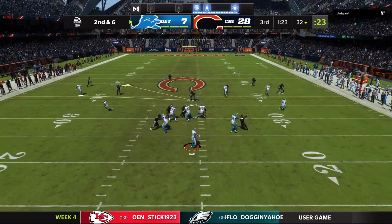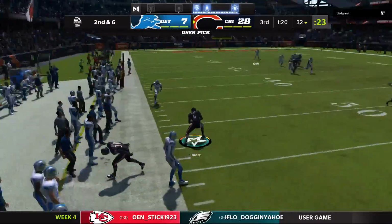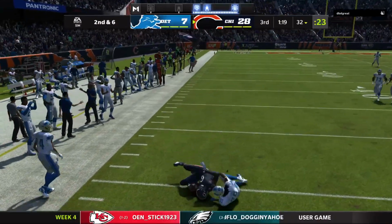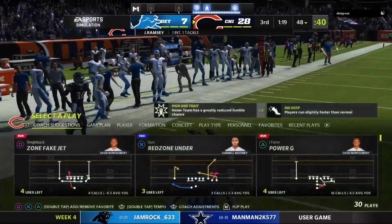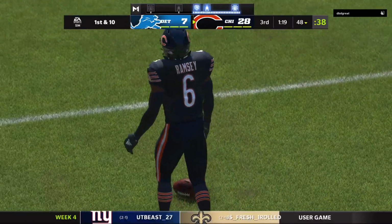A shotgun snap for Gong. And his pass is intercepted for the 4th time today. Picked off by Jalen Ramsey. And the Bears are going to take over a couple of yards shy of midfield.